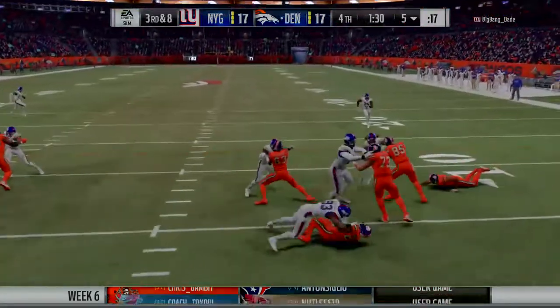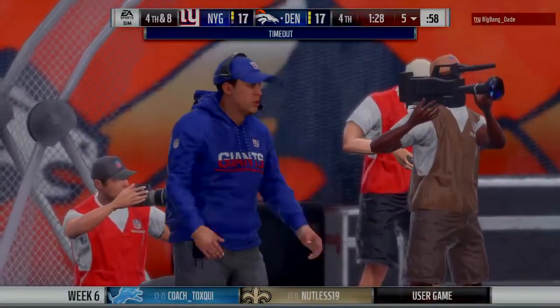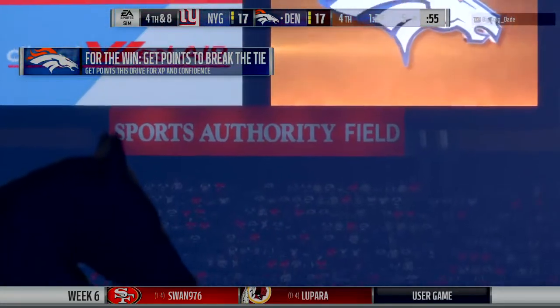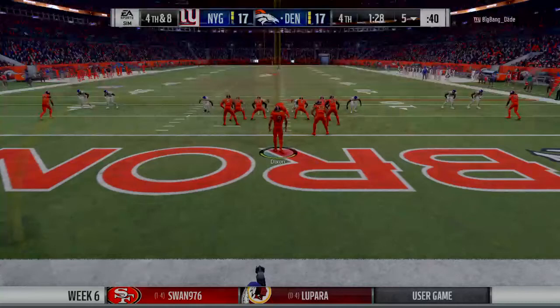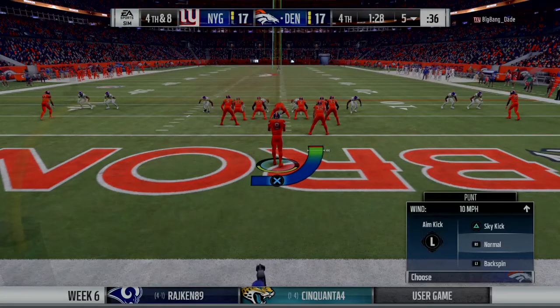3-19! They'll run with Booker. No gain there on the play, and that's going to leave them with a 4th down. And now the Giants will stop play as they take a timeout defensively. It's just their first. They've got 2 more to use here in the final stages.